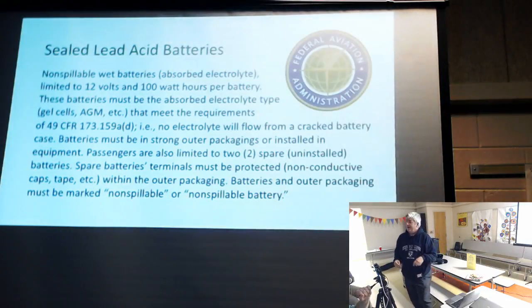But that's as big as the list goes. You can't take more than 100 watt-hours in a battery. Right, there's a limit on the size of a lead-acid battery. So this is the FAA's statement on it.